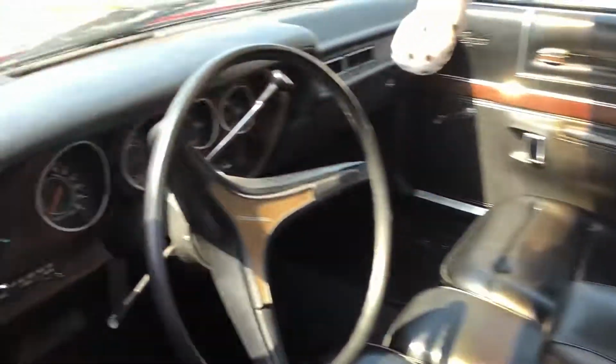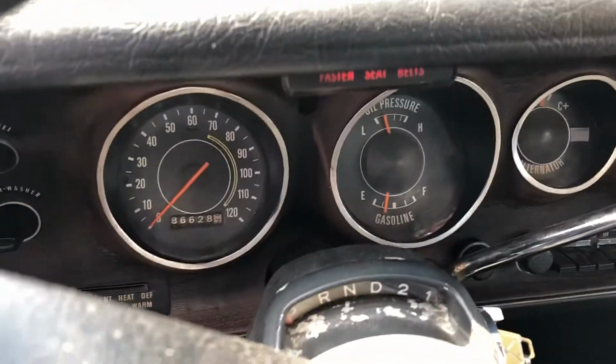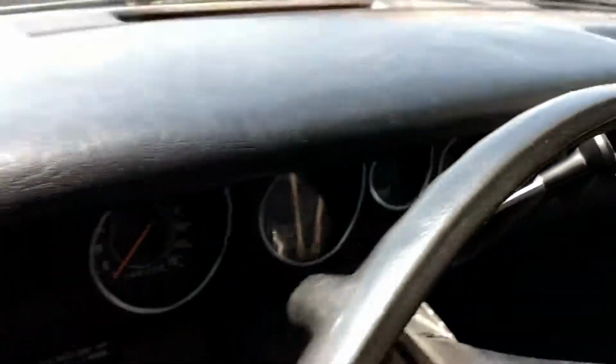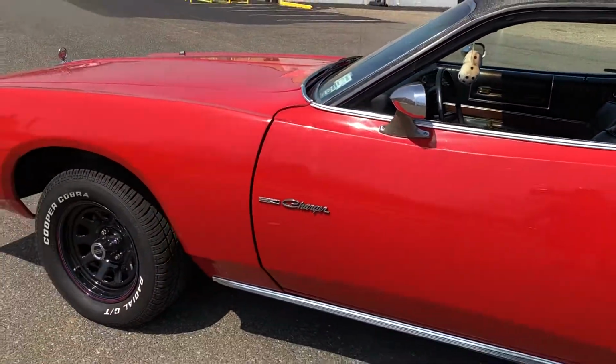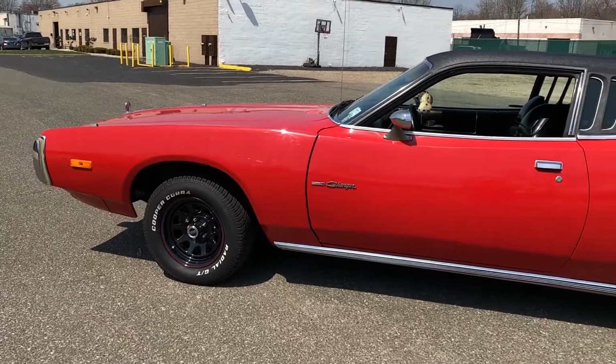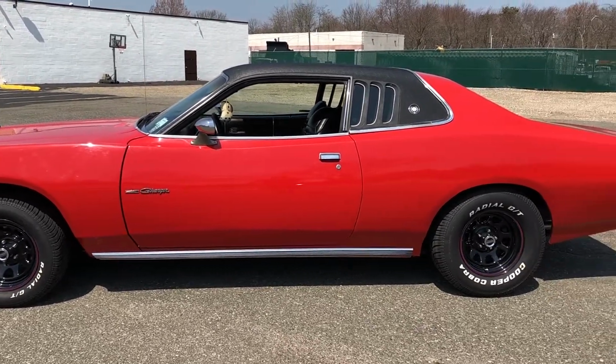Original, let's see, we've got 86,000 original miles. Factory radio, the dash is excellent. The seats are beautiful. Just a super clean '73 Dodge Charger SE, loaded up with the options.